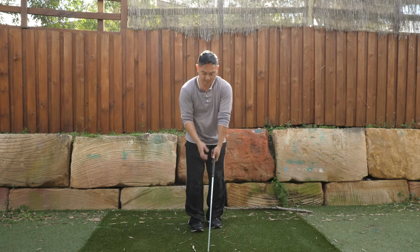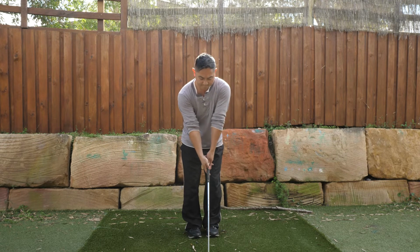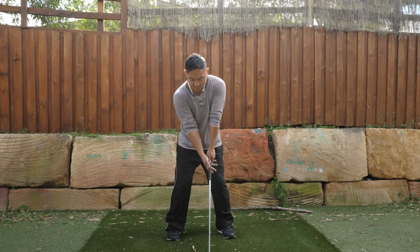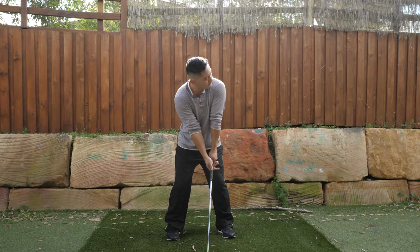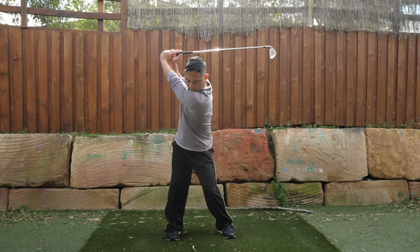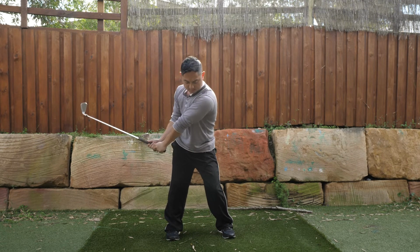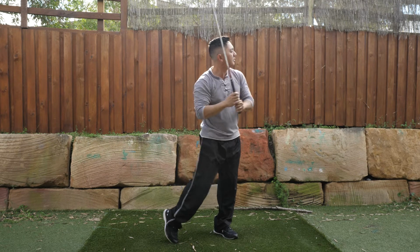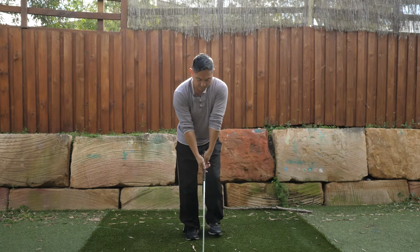Start by addressing the ball correctly and place the ball slightly forward center of your stance. Now step your feet out about shoulder width apart and begin your backswing by turning your shoulders to waist height. And continue to the top, hinging your wrists. Now drop your arms down into the slot, lead with your hips and shoulders, turning towards the ball to finish. Now let's try that at full speed.